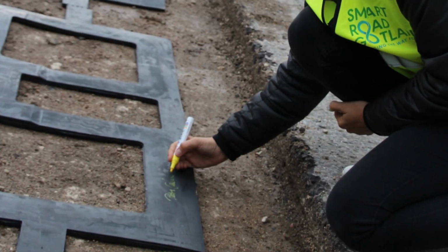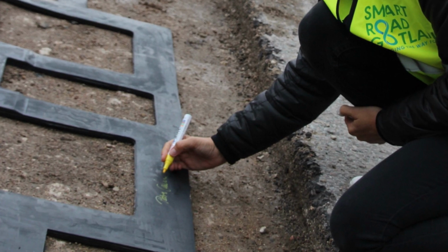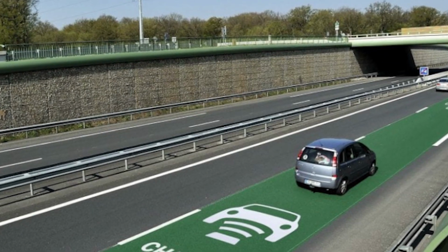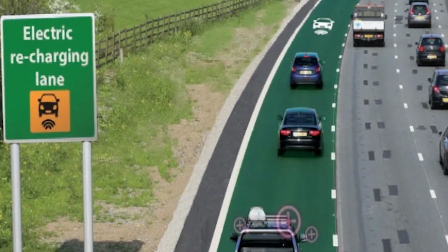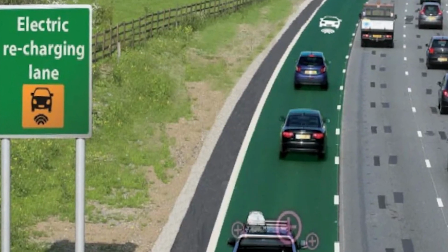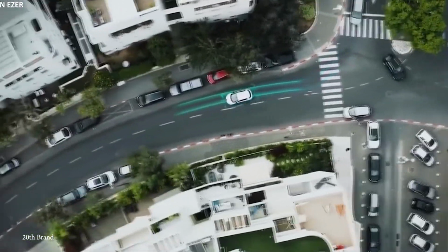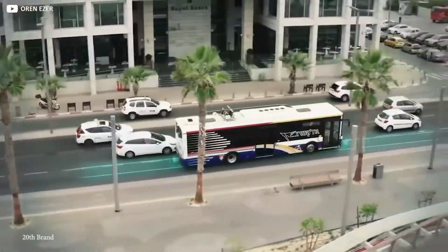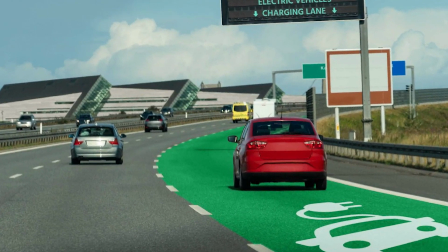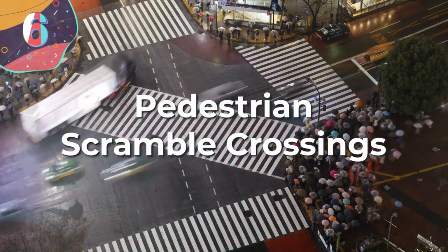The installation and maintenance of such infrastructure, though, requires significant investment, and the efficiency of energy transfer depends on the speed of the vehicle and the alignment of the coils. So standardization across different manufacturers and vehicles remains a critical issue to ensure compatibility and widespread adoption. As the research and development continue, wireless charging roads seem like an almost inevitable future, and when it does arrive, it'll speed up the transition to using electric vehicles and ultimately reduce greenhouse gas emissions and contribute to a more sustainable future. Number 6. Pedestrian scramble crossings.